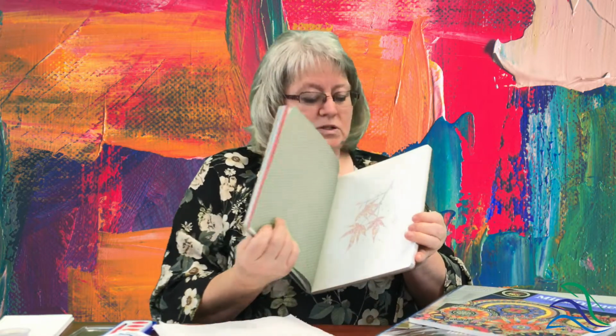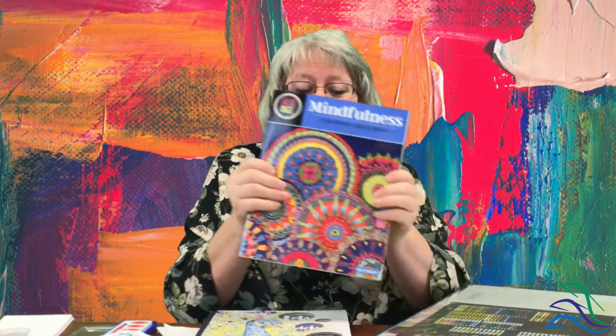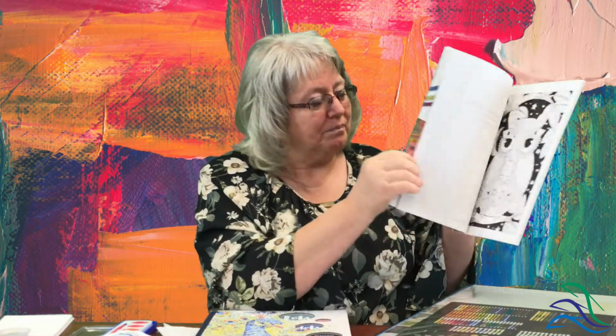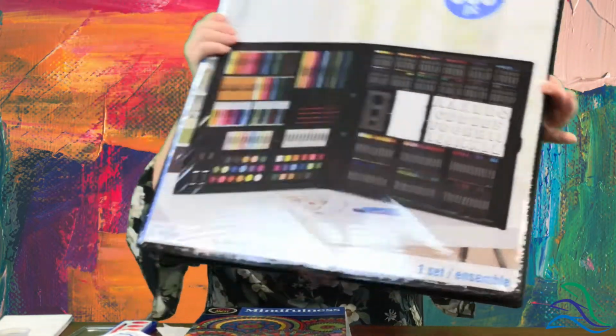I love this one. I'm very tempted to keep it. So see all the fun that you can do with dots. I love dot painting anyway. So this is a wonderful book. There's a mindfulness coloring book here. Again, mandalas and that kind of thing. I really love to do those. Has lots of fun pictures, some Zentangle looking things. And then of course the art set, okay? There's 500 pieces in there, so that should keep everybody busy.